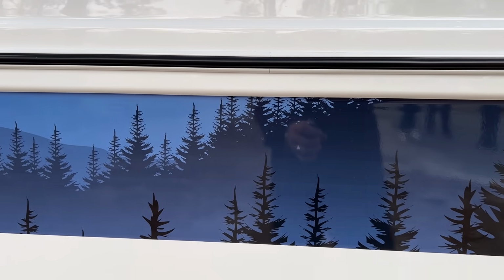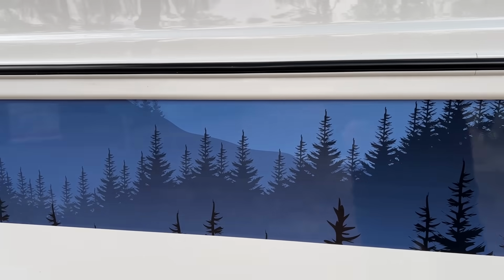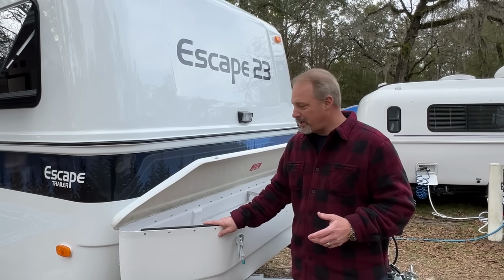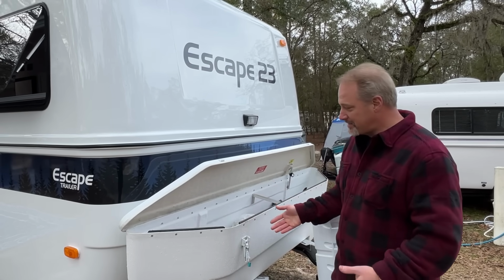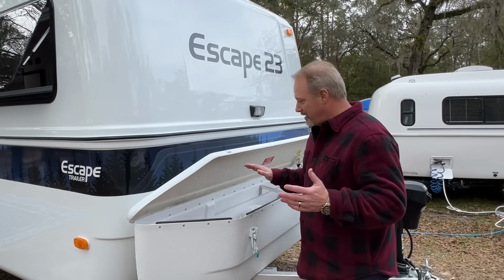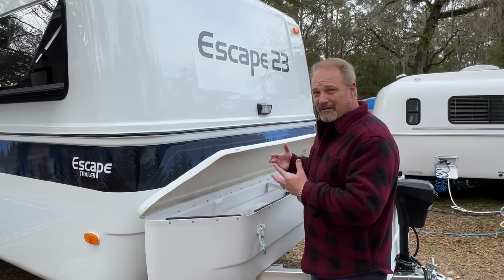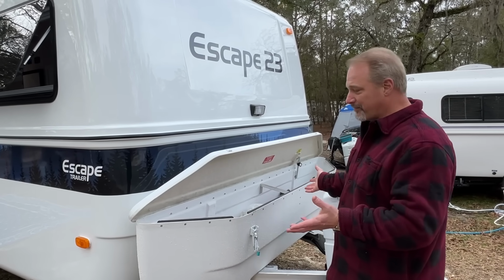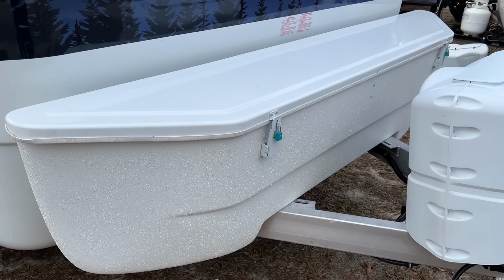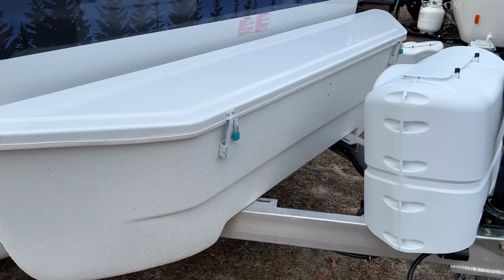Let's walk around to the front here. On most of the Escape travel trailers, you have the option of getting a front storage box. On this one, obviously it has it, which is great. I don't know if it's a standard feature on the 23, but it's a great thing to have because you can put a lot of stuff in there. Some of the outdoor stuff, it gets wet, that sort of thing. You don't want to put it in the camper. So that's a very nice feature to have.